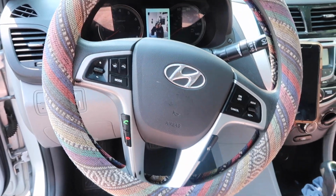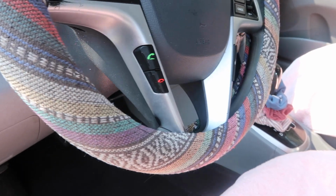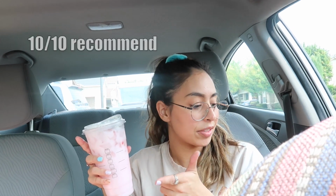Okay guys, so the first thing that I wanted to show you guys was my steering wheel. This is actually so pivotal for my car because I live in California, it's very hot, so I need something that's not gonna burn my entire hand off when I touch it. It used to be a lot more colorful. It's definitely faded over the years, but it still does her justice and it just kind of livens her up. Helen will need an update on this in a little bit, but today's not the day. This is such an easy thing that you can get for your car, a steering wheel cover, and I definitely recommend.